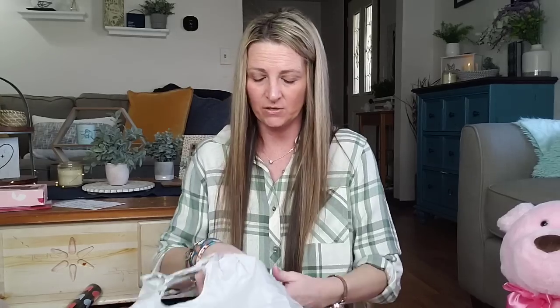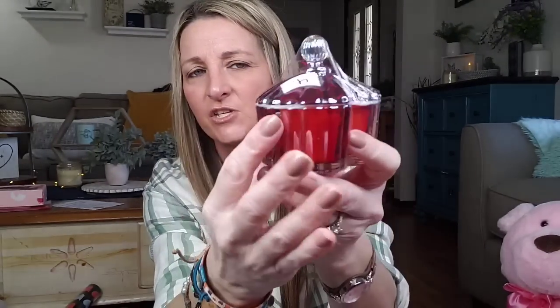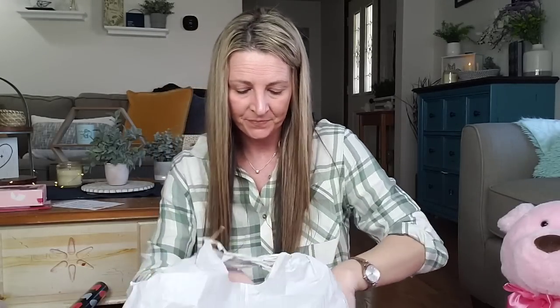Okay, candles. I bought 4 of these. These retailed for $10, so I got them for $1. This jar is absolutely gorgeous. So yeah, I'm going to see if my daughter wants those as well.